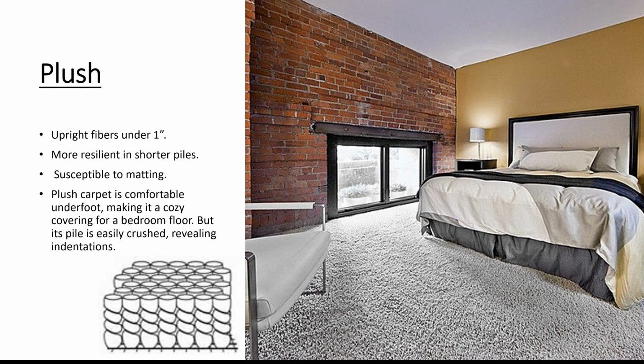I like plush carpet a lot, but that's the kind, if you rearrange your bedroom and you move your bed, you have the indents of your bedposts that are going to be there for 2 weeks while they form back up. So it just kind of depends.